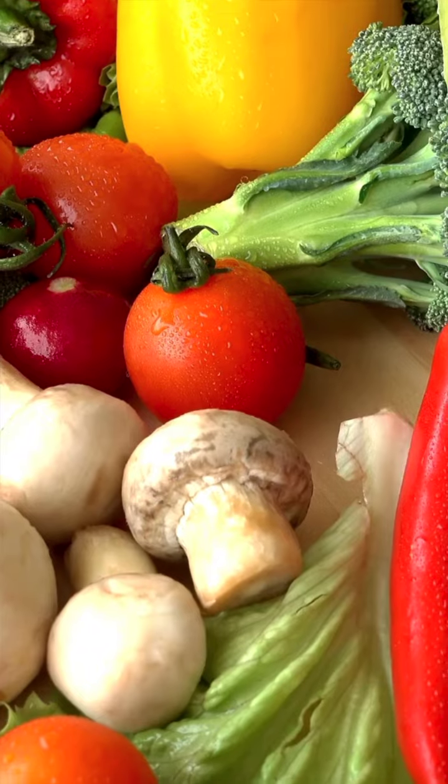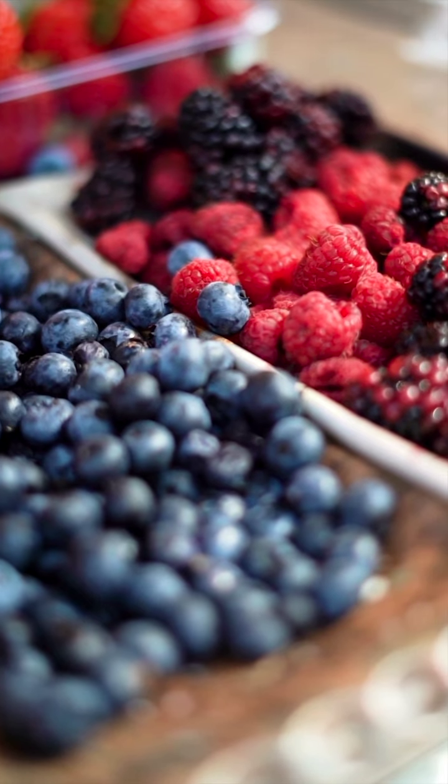Step number 5, choose low carb foods. Load up on low carb foods like veggies, proteins with fat, berries, and keto rotis to stay in ketosis.